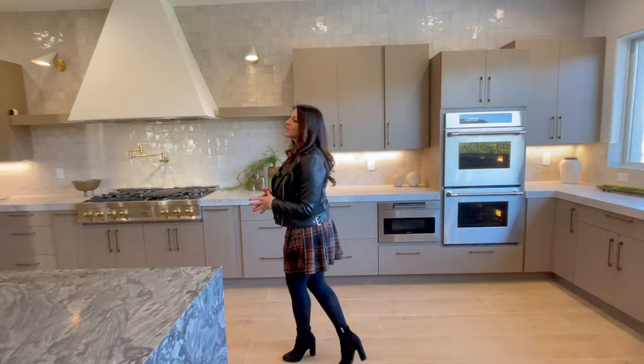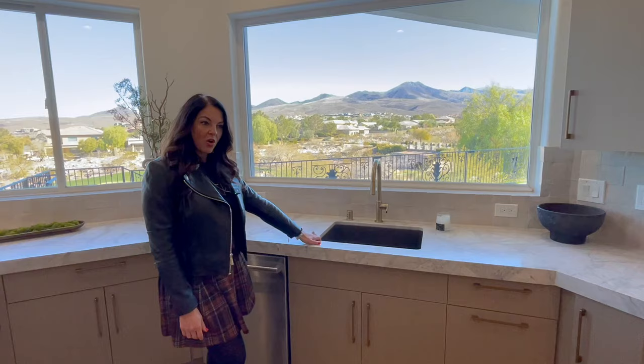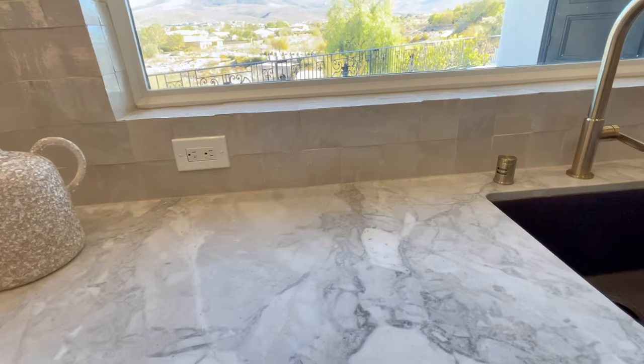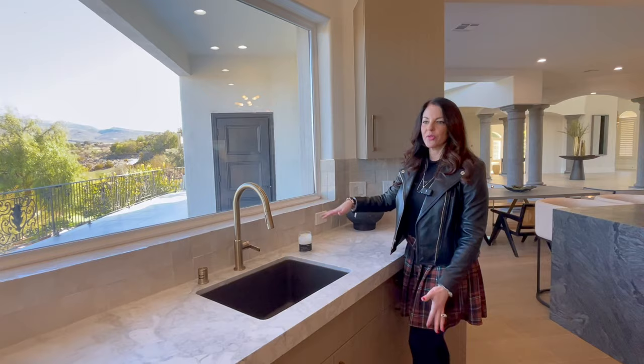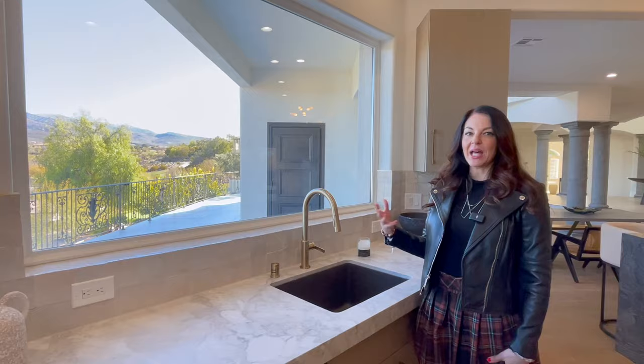Where to start? Let's start here because we're going to overlook this view once again. You have one sink over here with one dishwasher. There are actually two dishwashers in this home. You have this beautiful leathered quartzite counter, the really gorgeous backsplash around this picturesque window. So if I'm washing dishes, I'm not mad about it, right? Because I get to overlook this beautiful view. You really feel like you have no neighbors. There's so much light coming into this kitchen.